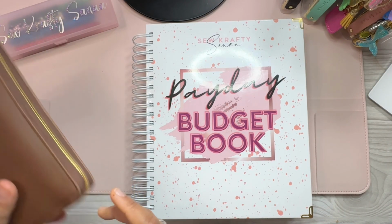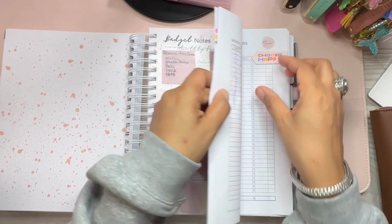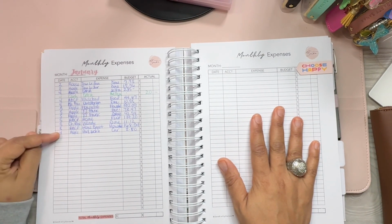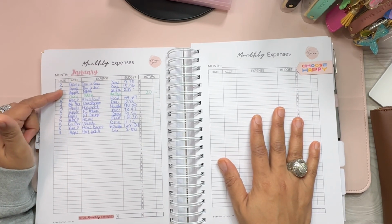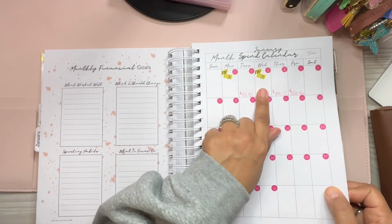Okay, so first things first, let me just go ahead and open it up. And so here we are. I don't have many expenses from January 1st to January the 5th. I did have two no spend days. There is no spending on the 3rd and there is no spending on the 1st. And here is where I keep track of my no spends.